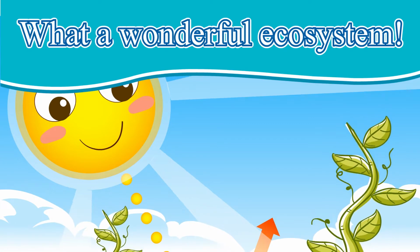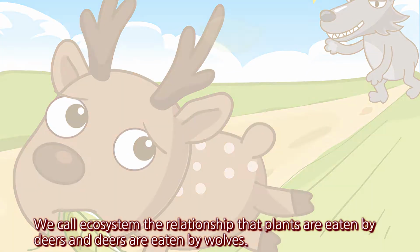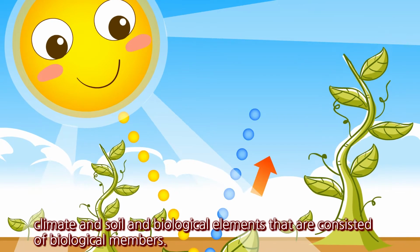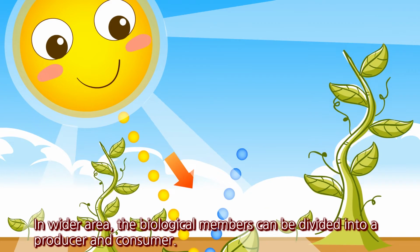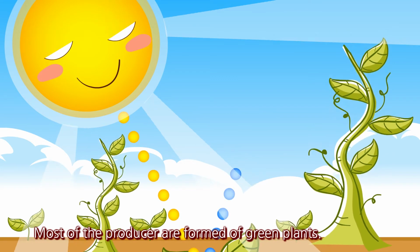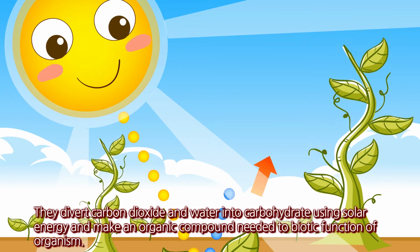What a wonderful ecosystem! We call ecosystem the relationship in which plants are eaten by deer and deer are eaten by wolves. The ecosystem can be divided into abiotic elements like sunlight, climate, and soil, and biotic elements that consist of biological members. In a wider sense, the biological members can be divided into producers and consumers. Most of the producers are green plants. They convert carbon dioxide and water into carbohydrate using solar energy and make organic compounds needed for the biotic functions of organisms.